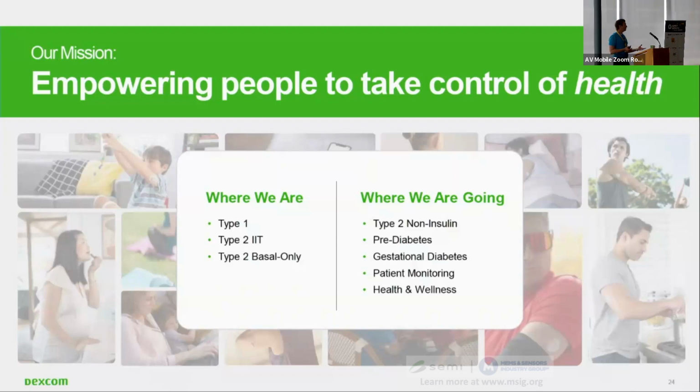About 90 million people here in the US have pre-diabetes, so we see that as a significant opportunity. Gestational diabetes is another growth area. Remote patient monitoring in the hospital at home, monitoring patients post-discharge, and health and wellness applications. So for performance optimization, understanding how diet, exercise, even sleep or stress patterns all affect your metabolic health in real time.